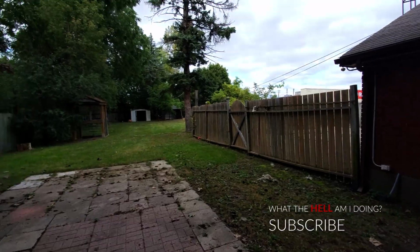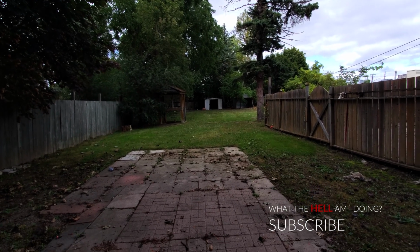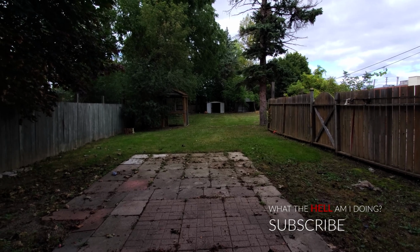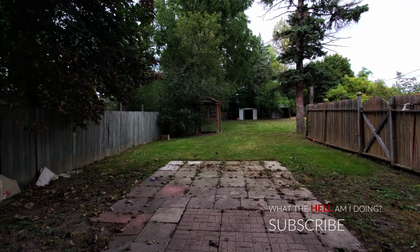All right, let's not dilly-dally here. Let's start exploring and see what happened with this place. Okay guys, I'm gonna take you for a walk around the outside of the property before we go in. Just want to give you an idea of how large this place is. Like I mentioned, it's going to be redeveloped. And you can see why. Look how deep the yard is. Look how far back it goes.